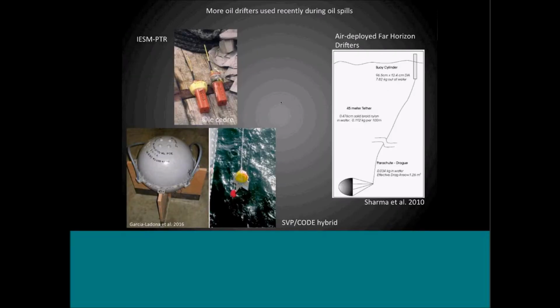And here are a few other drifters that have been used recently in different oil spills. On the left, these devices have been used during the Prestige oil spill. Maybe you've heard about it. It's one of the biggest accidents in Europe, off the coast of Spain. And here you have this small satellite beacon. You cannot see the size there, but it's about a foot tall, the red part, and that's basically batteries in red. The yellow is a piece of foam to make it float, and then it has an antenna to transmit its position. How it works is an airplane flies over the ocean.